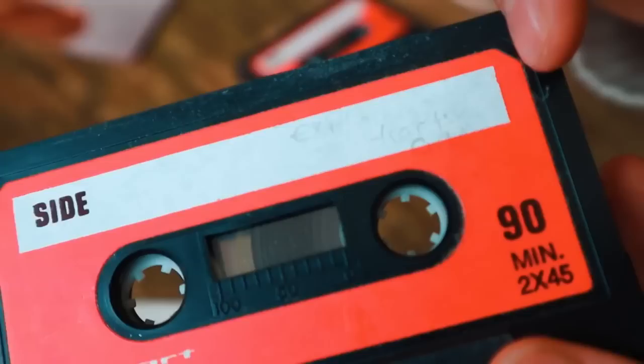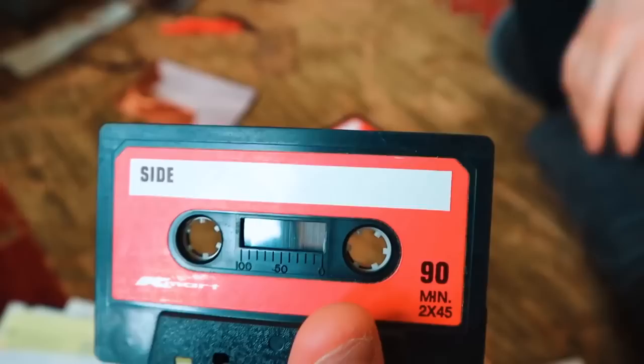But I don't know if we want to listen to this. I want to hear what's on the tapes. It could even be taped over. Whatever it says on it might not be what's actually on it. Let's listen to it. Okay. I'm so excited!